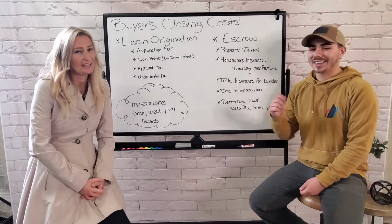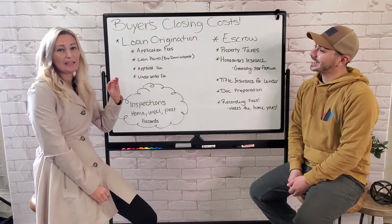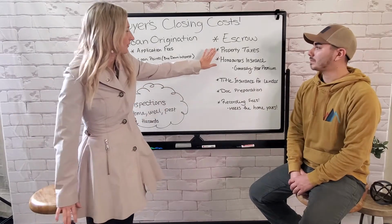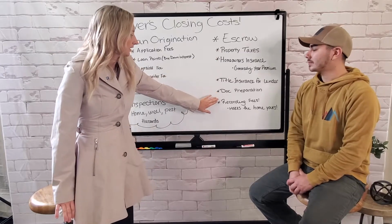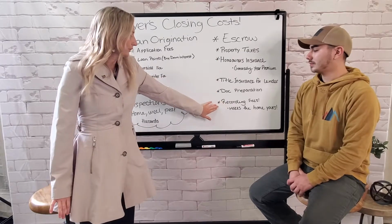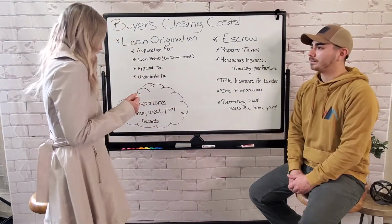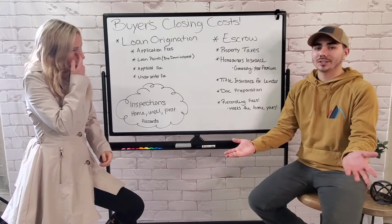And if for some reason you are paying cash, then it's really bare minimum. You just have the property taxes, and then the documentation preparation and the recording fees, and that's really all that you have to cover if it's a cash transaction. So those are the closing costs.